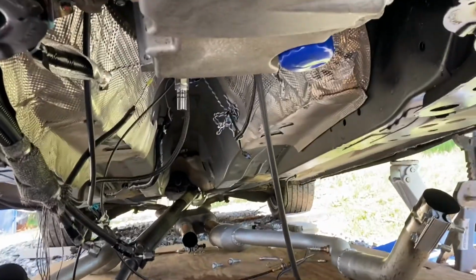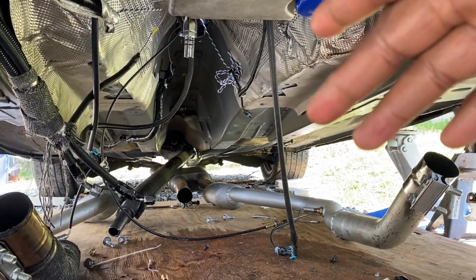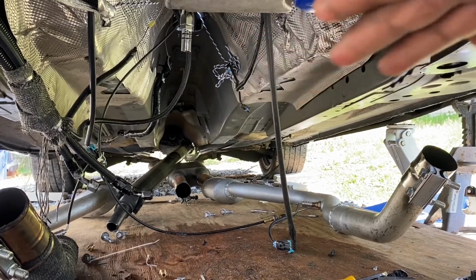All right, let me go show you guys the trans. So basically, like I said, everything is out. It's a minor setback, but it's kind of like a disastrous type of thing.